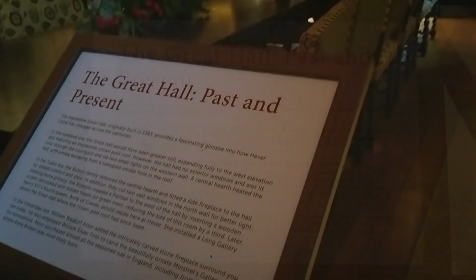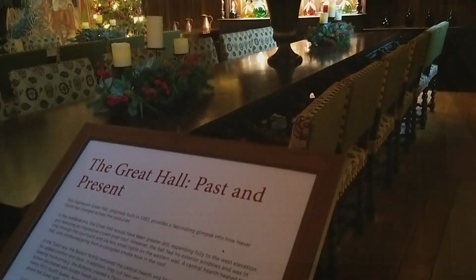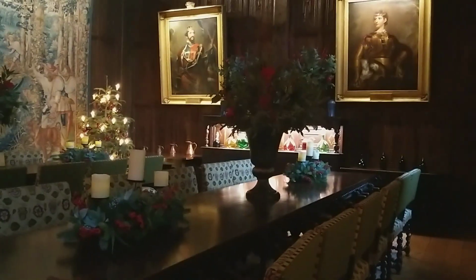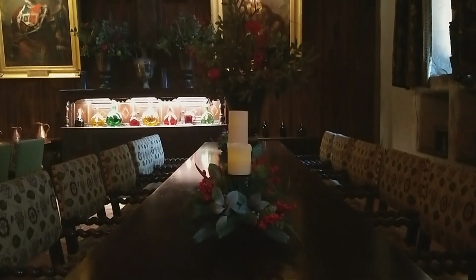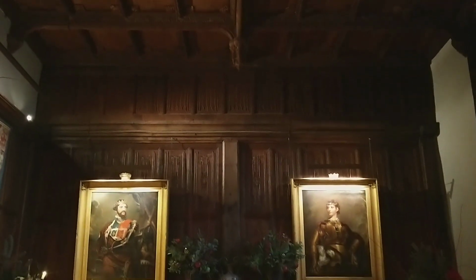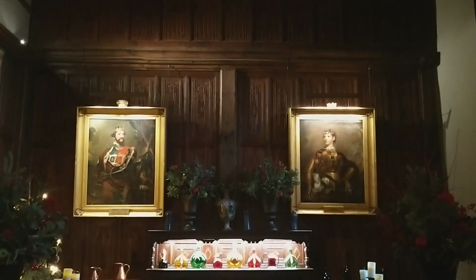I was blown away by the drawing room as we first entered the castle, but then the Great Hall caught my eye too, and there's another room further on in the tour which took my breath away. Let me know in the comments which is your favourite room. And for me, this one with the reds and golds just sums up what I think a traditional Christmas looks like.